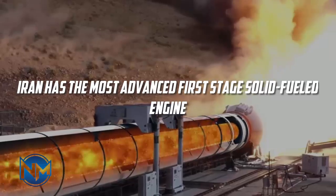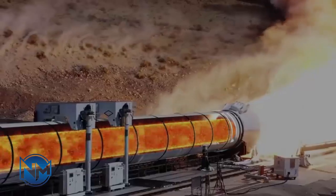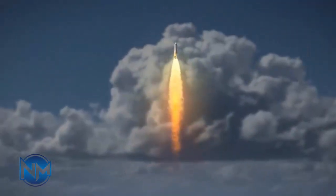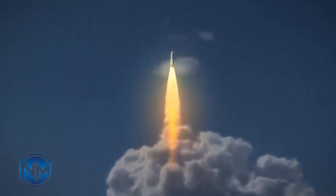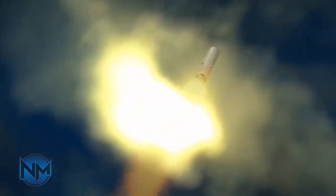Iran has the most advanced first-stage solid-fueled engine. The test of the Raafe composite solid-fuel engine was successfully performed at Iran's Shahroud missile base, and with the publication of the footage of this test, Iran officially reached the cutting edge of solid-fuel engine technology.